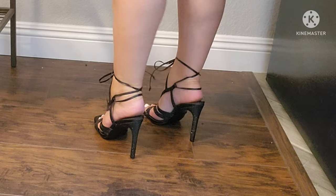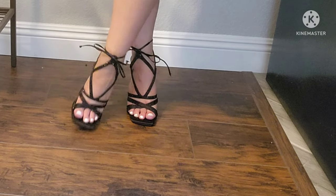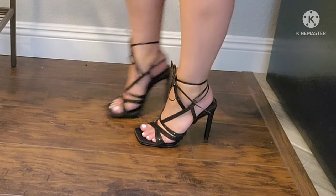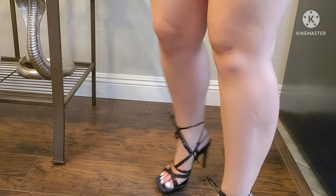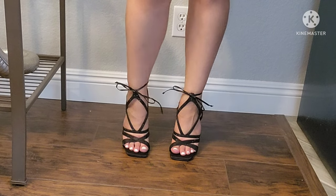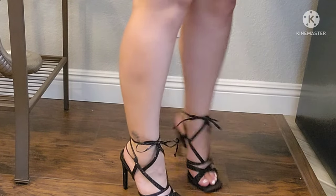Here we are with pair number uno. I wanted to start off strong. This is a very unflattering angle for my legs, but we're gonna go with it. Anyways, so these are Steve Madden. I really do love them, but they are too tight for my little fat toesies, which is probably why you're starting to see that they're turning red a little bit. I also changed my pants because you guys wouldn't have been able to see the shoes if I didn't.